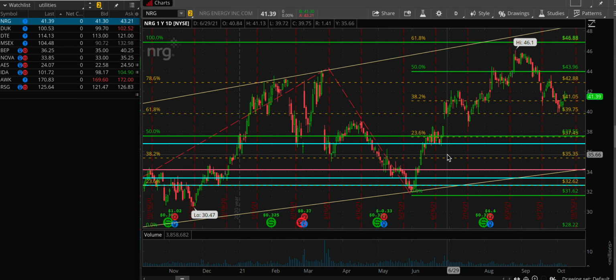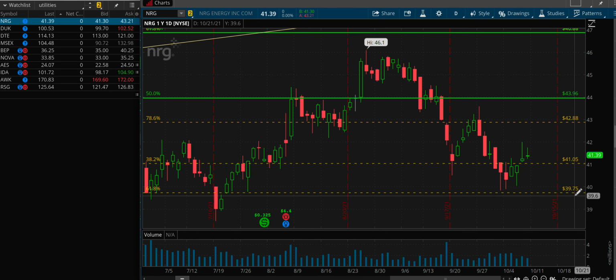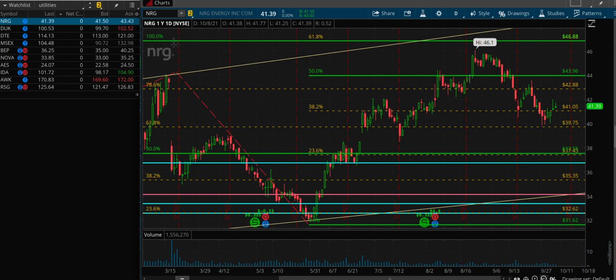NRG Energy, looking pretty. I'm not gonna say it looks ugly, not gonna say it looks good. I'm not gonna say anything. It looks interesting. Let's just keep it at that. Let's pull it back just a little bit.